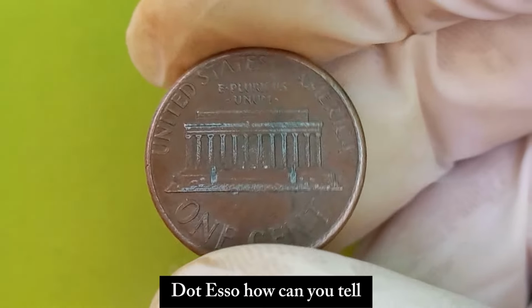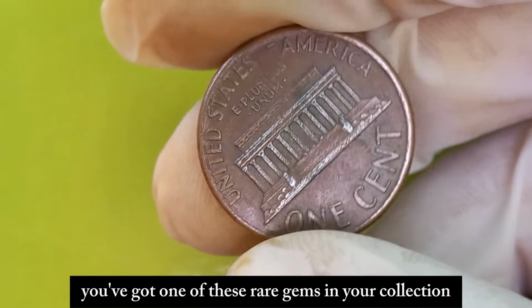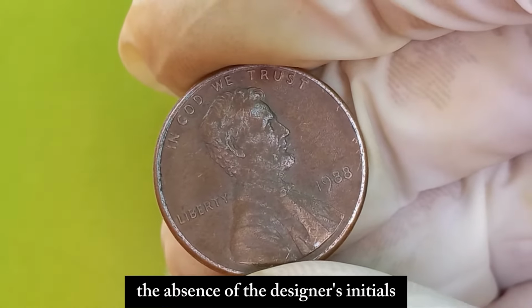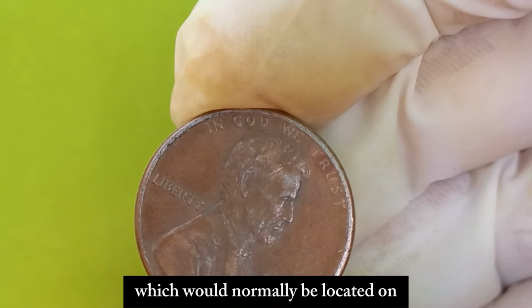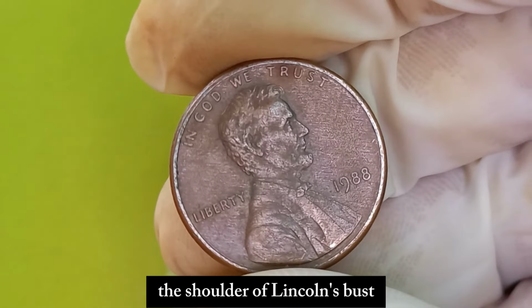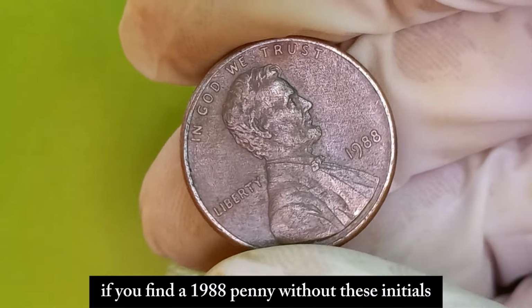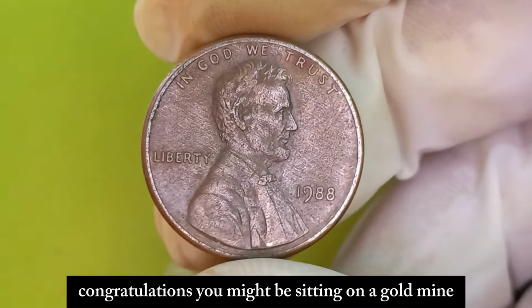So how can you tell if you've got one of these rare gems in your collection? Well, first and foremost, you'll want to look for the absence of the designer's initials, which would normally be located on the shoulder of Lincoln's bust. If you find a 1988 penny without these initials, congratulations, you might be sitting on a gold mine.